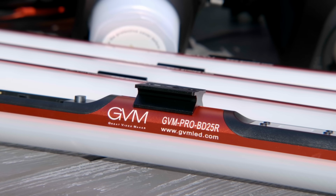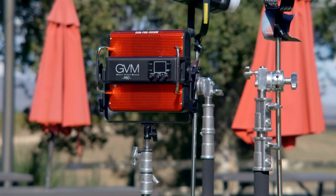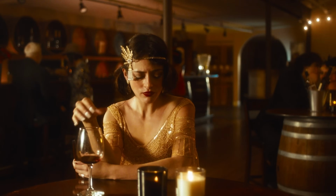In your arsenal are great lights, and really easy to use. The battery powered tubes are awesome. The panel light has a nice output, and so we were very satisfied with this scene. We really like that scene a lot.